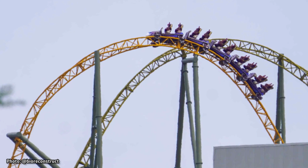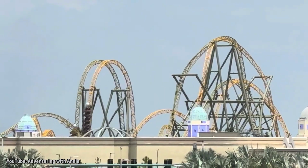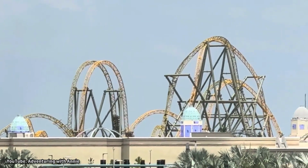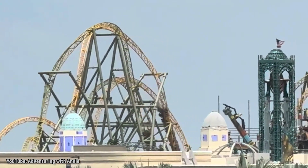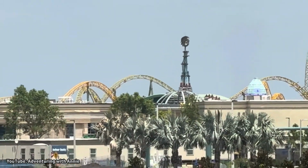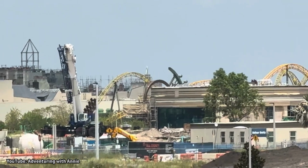Stardust RACERS has been testing continuously in the weeks since our previous update. Adventuring with Annie was able to capture footage of the ride testing both tracks at the same time. The trains can be seen here dueling, crossing over each other at the Celestial Spin, and racing side by side. Be sure to follow Adventuring with Annie on YouTube for more footage like this posted regularly.